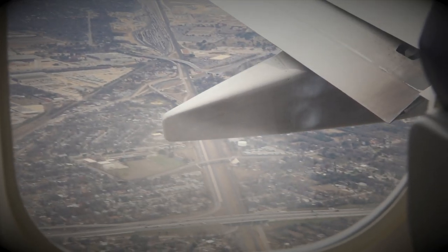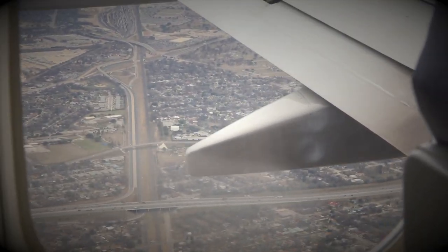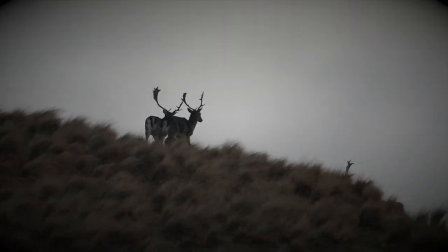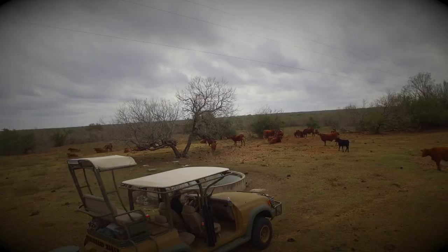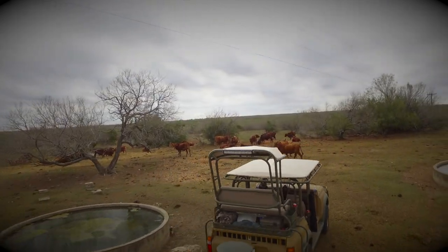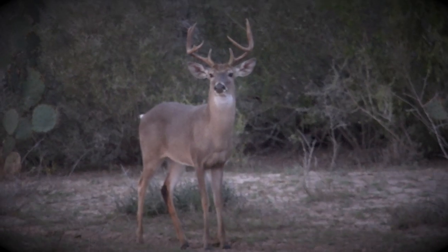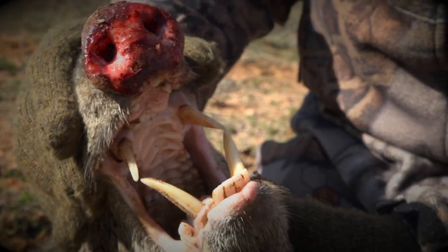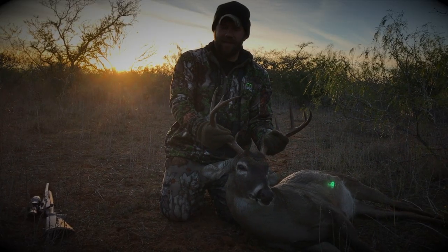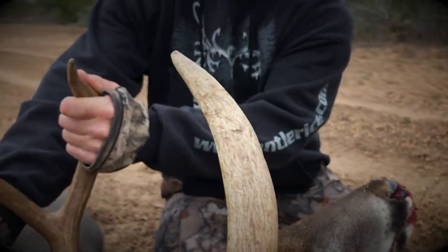We are extremely fortunate that we get to travel and hunt all over the world every season. And there are a few places that we look forward to going back to year after year. Texas is one of those places that once you go, you can't wait to get back. And on this trip, we are punching a pile of tags.